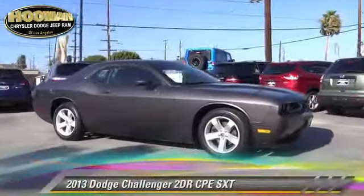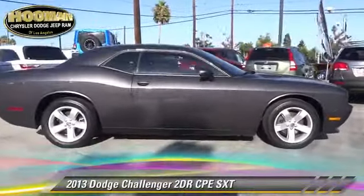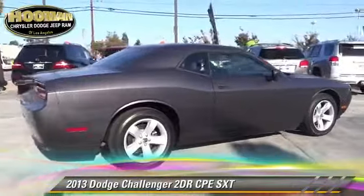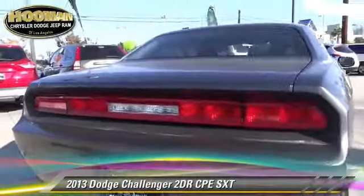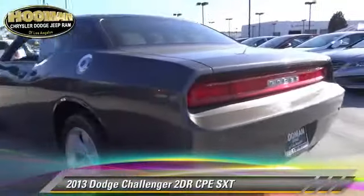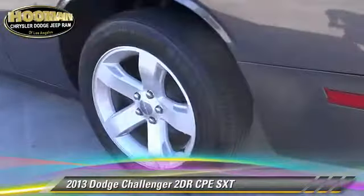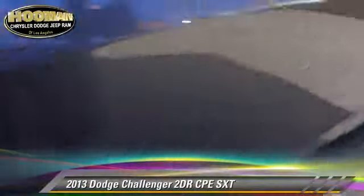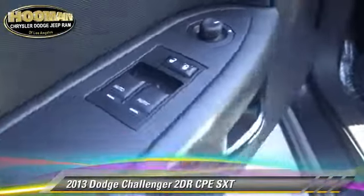With an automatic transmission, this vehicle, with fewer than 30,000 miles on the odometer, is well equipped. This Dodge features power door locks, alloy wheels, and tilt wheel. Safety features include dual front airbags, traction control, and stability control. Comfort and convenience features include power seat, power steering, and power windows.